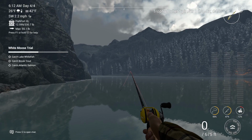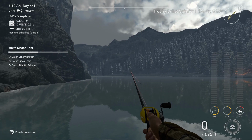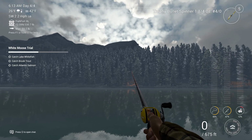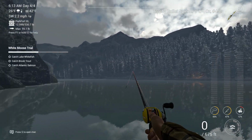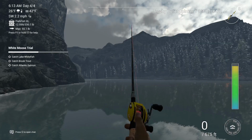So you want to come over here, and anywhere in this area, you'll catch fish. I get the best luck about here, but you can even fish towards these campfires that are over here. You can fish over those ways in the middle. You will catch other fish, but we'll cast about here, throw it as far as you can.